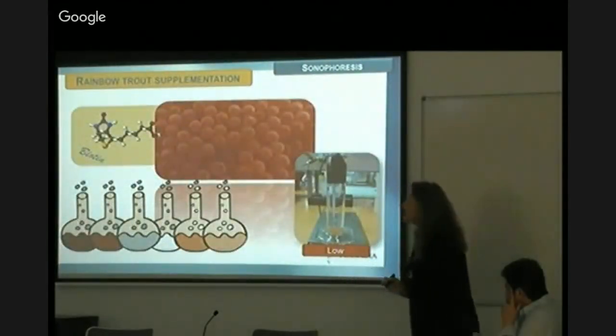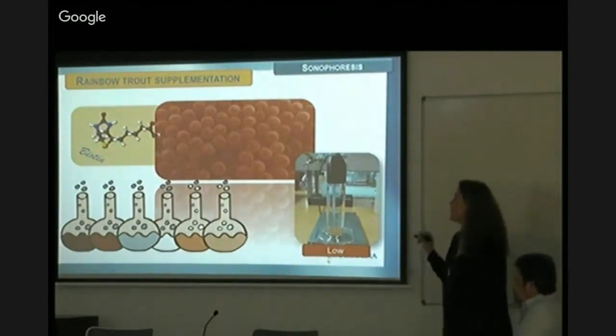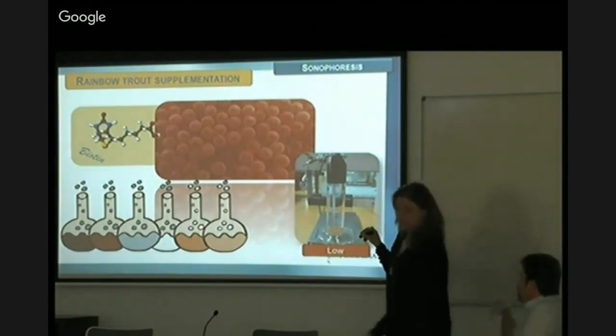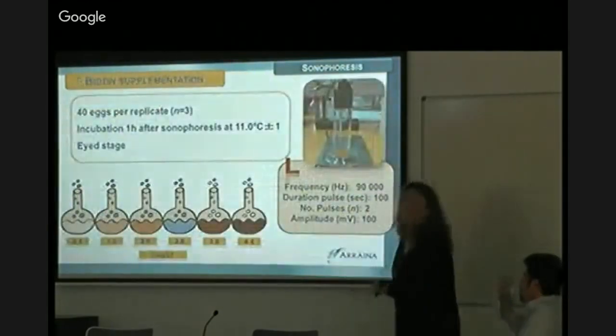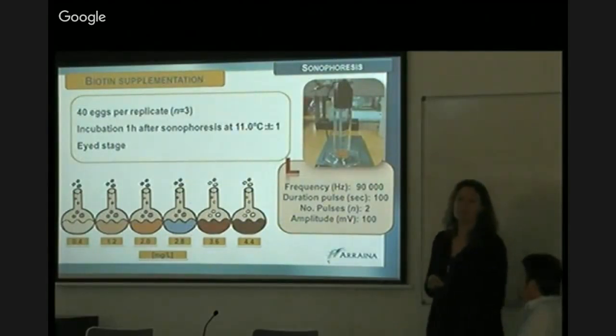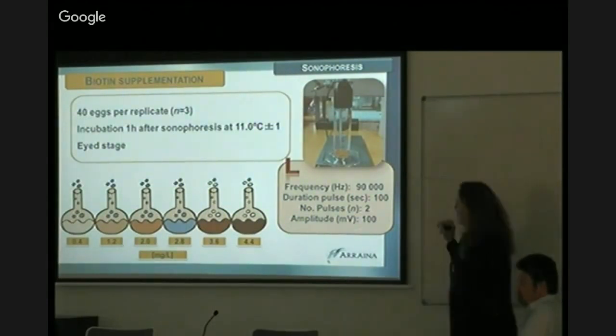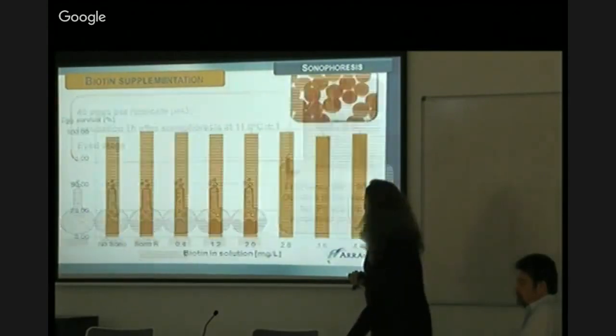So after this, we decided to make an experiment using a dose response approach with biotin. And biotin is quite important for the metabolic pathways of fatty acids, branched chain amino acids, and gluconeogenesis. So it's really straightforward, 6 points of biotin with the low probe that we have developed meanwhile.